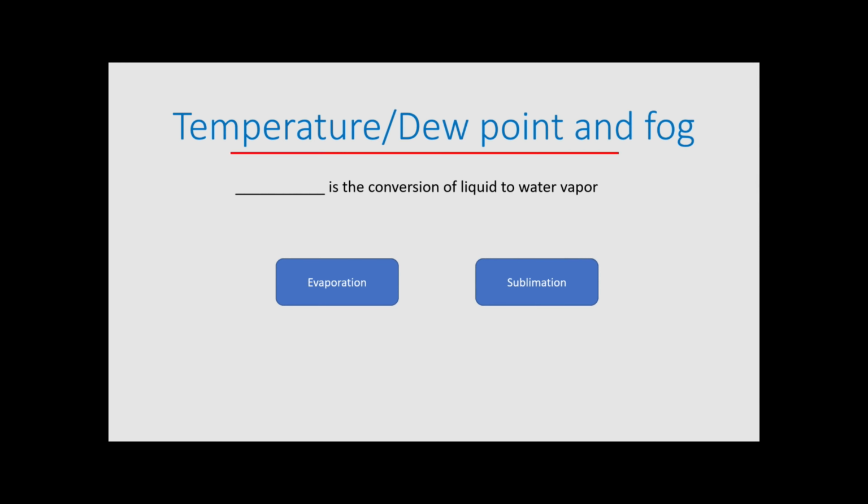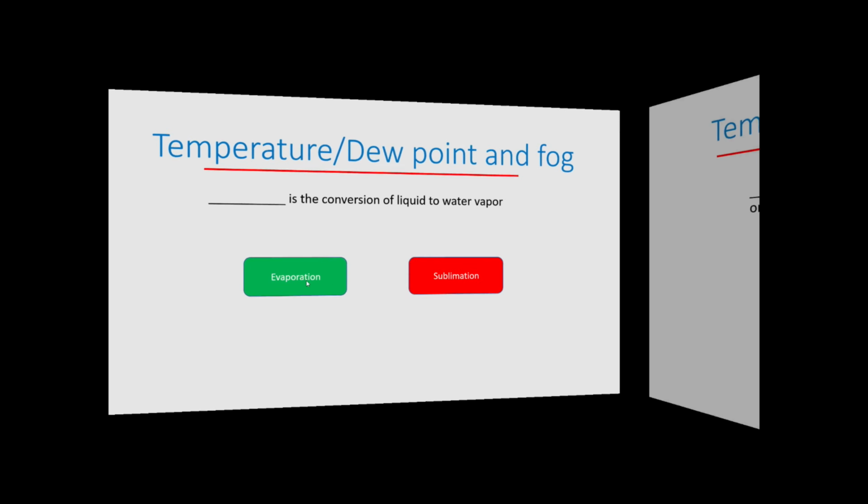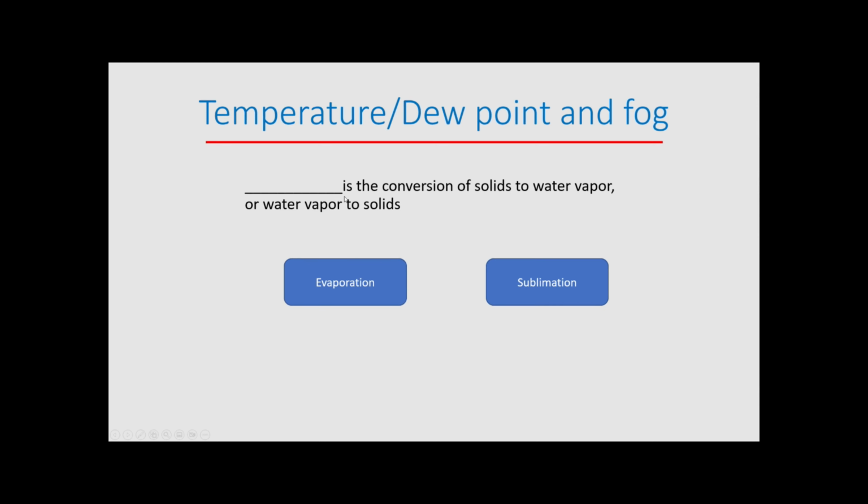Which of these is the conversion of liquid to water vapor? Is it sublimation? No, it's evaporation. Nice. Which of these is the conversion of solids to water vapor or water vapor to solids? Is it evaporation? Nope. It's sublimation. Nice.